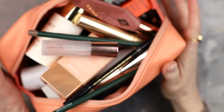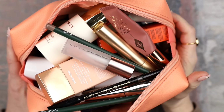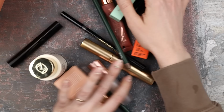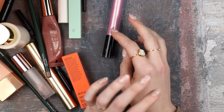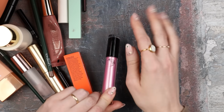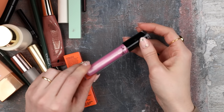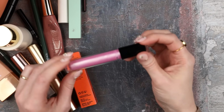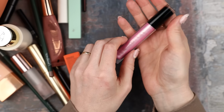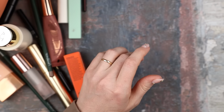Okay, up next, this disastrous bag. The camera couldn't even focus on it because it's so full. What even is this? This is a mix of stuff that was downstairs and stuff that's been kicking around on the surface of my vanity for one reason or another. This is an Unearthly Cosmetics liquid highlighter that I actually really liked, but I don't think it's going to join my permanent collection. I think my cousin will really love this. I'm going to declutter that and give it away.